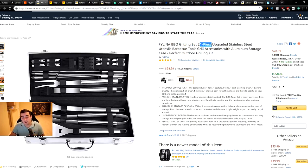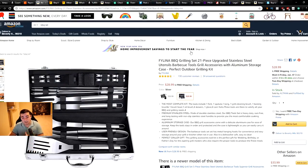Then it says 21-piece upgraded stainless steel set. They could have written 21-piece stainless steel utensils, barbecue tools, but instead they wrote upgraded. These are what's called modifier terms: upgraded, accessories, aluminum, stainless steel, perfect, grilling kit, outdoor. You know what I mean? We both know it's just a barbecue set, but they're stuffing their titles with really powerful keywords that people might be searching for. So let's see if this has worked for them.